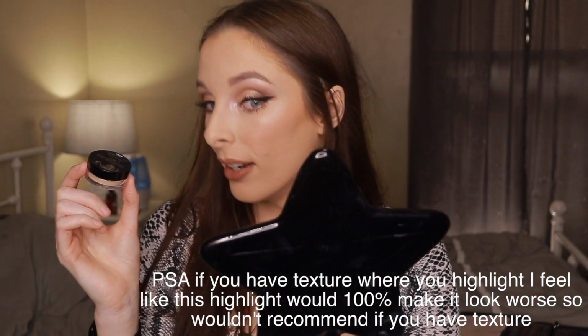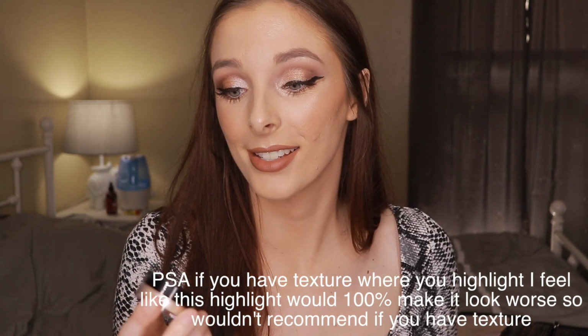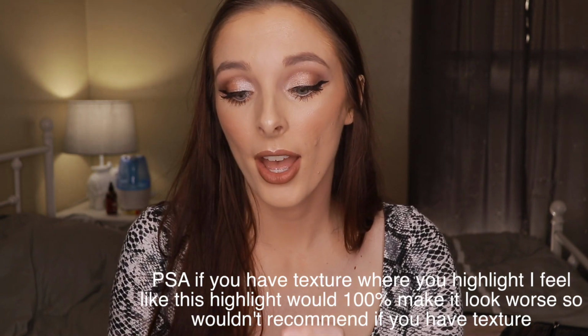Next on the list is the Milani blush. Yeah, this is the same. I knew for a fact I liked it. Okay, this highlighter, I gotta say, I think this is the star of the show. It is freaking beautiful. And the final item is the Pixie Hydrating Mist.